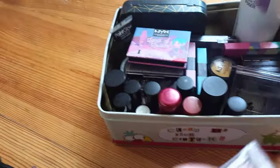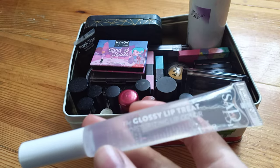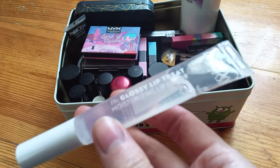Anyway, lip products. This one I bought recently. Oh, well, I got my boyfriend to buy me. I mean, it's not my money, he just went to the store. I mean, there's not much of a difference.